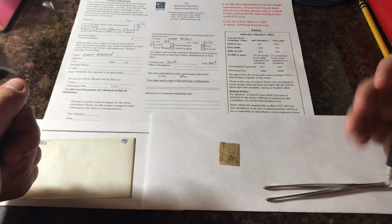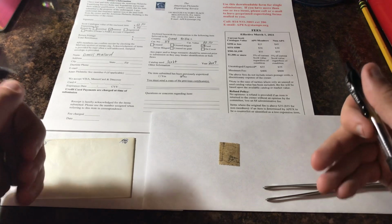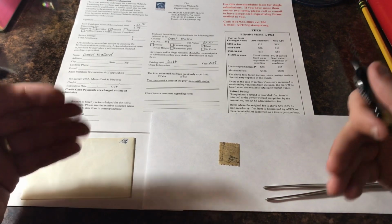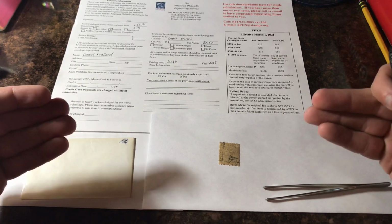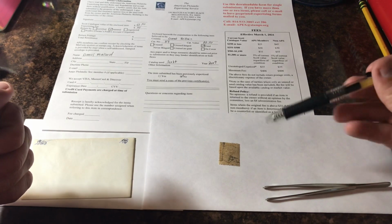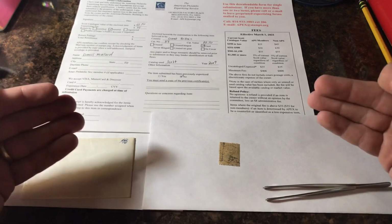It's really not that hard. It is a little pricey, so I would recommend only doing this if you think you have a stamp worth a few hundred dollars, especially if you're going to sell it. If you're just going to keep it, it might not be worth it. But if you're looking to sell it, I would do that. I'm not doing that. This one's not super expensive, but I know what the price should be, so it'll be cool to get the certificate back, get it authenticated, and show you guys the process.